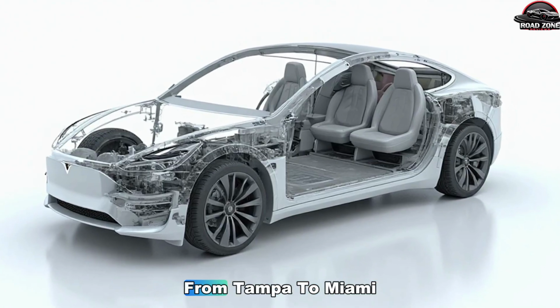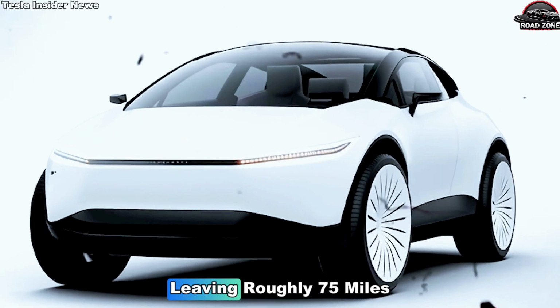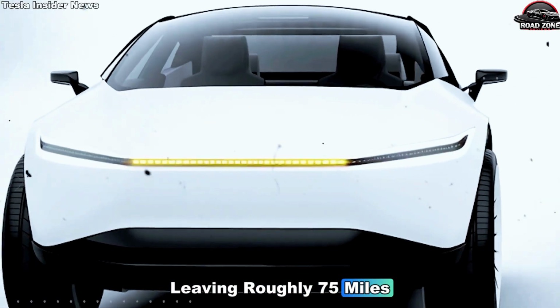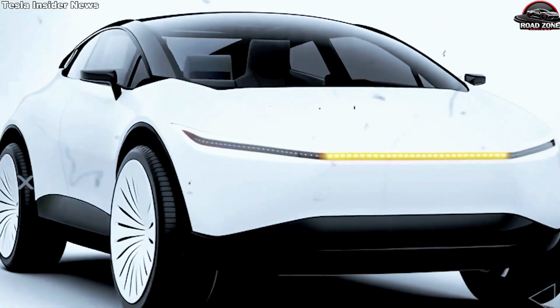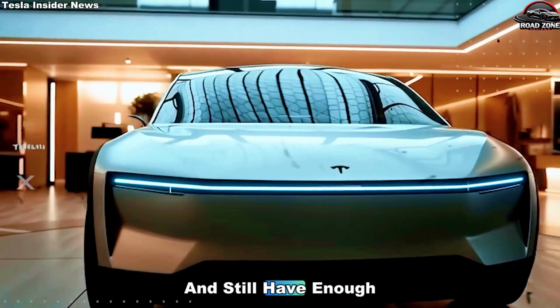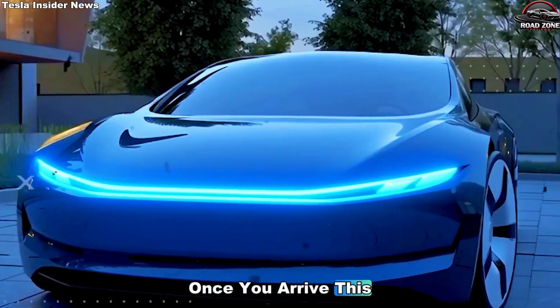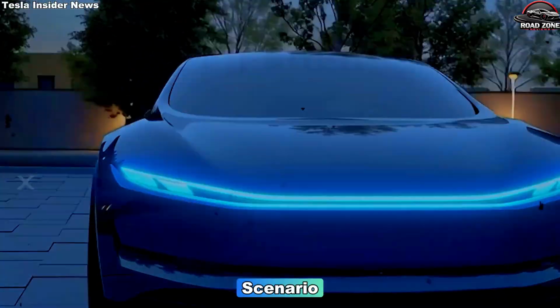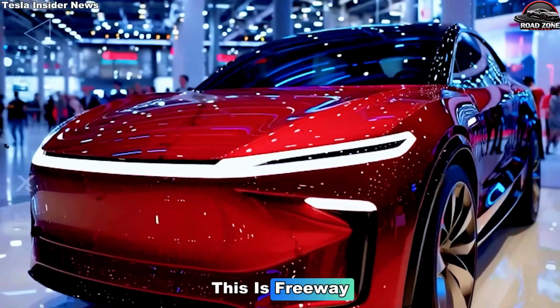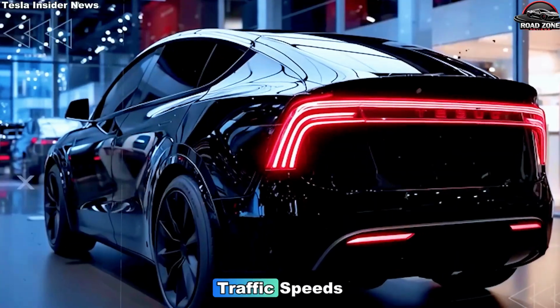A drive from Tampa to Miami uses only part of the battery, leaving roughly 75 miles of range unused. You could travel from Sacramento to Los Angeles and still have enough charge left to drive around the city once you arrive. This is not a laboratory scenario. This is freeway driving with air conditioning on, music playing, and normal traffic speeds.